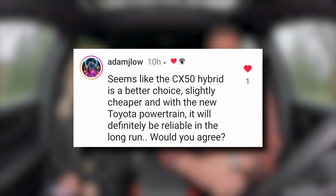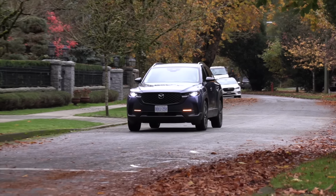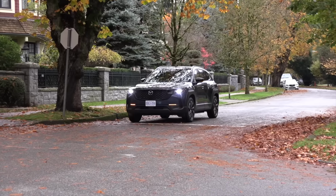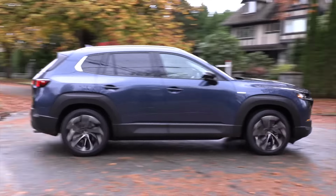If you're fussy about that and you don't like an e-CVT, that is another option for you. Seems like the CX-50 Hybrid is a better choice, slightly cheaper, and with the new Toyota powertrain, it will definitely be reliable in the long run. Would you agree? Well, it's interesting because in the US, they have a lot less features in that model. In Canada, they loaded it up, and I think you're right. I think when you go feature set to feature set, price, a very reliable RAV4 hybrid system, that one's going to be a winner if you can get one.